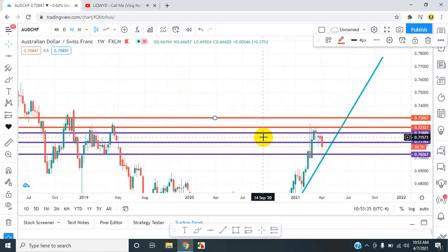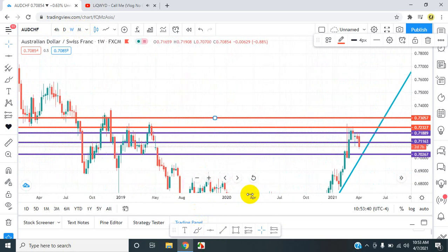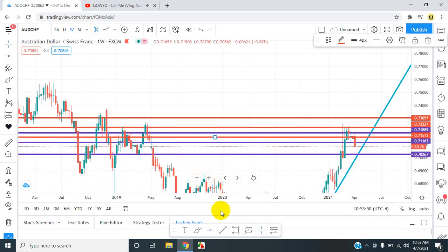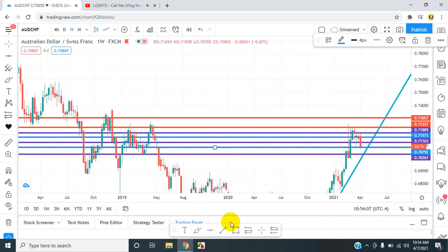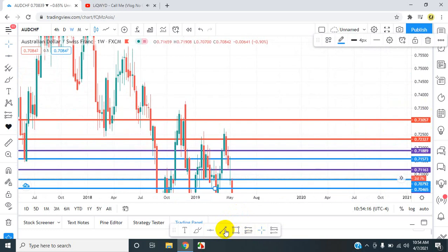Okay, so what we're going to do is work on some SR lines between our red and blue lines. The main focus right now is just the blue lines of the SR. So we're going to look for peaks and inverted peaks. We're going to change the color to blue. There's an inverted peak in this area here. There's another peak right here. I'm going to zoom in to this area. There's another peak right here.